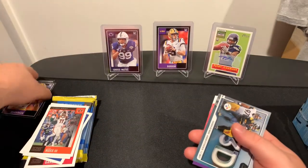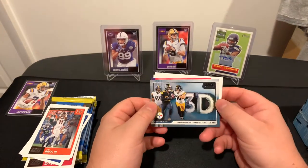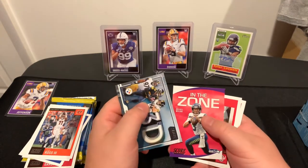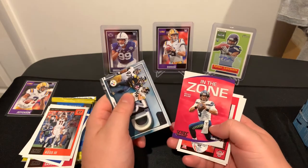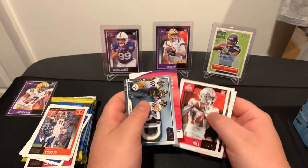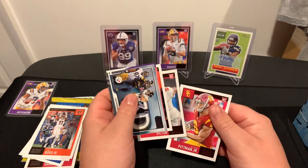I should put them up here. Right there for now. And then we got the 3D of Hayward, Fitzpatrick, and TJ Watt. And we got In the Zone of Russell Westbrook. Russell Westbrook. I do that all the time when I'm opening cards with Russell. It's not Russell Westbrook. It's Russell Wilson. I'm sorry about that, guys. Y'all probably hating in the comments for that, but it's all right. KJ Hill, Victor, and Pittman Jr.